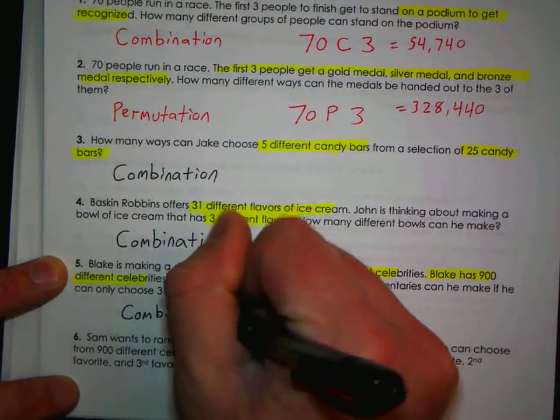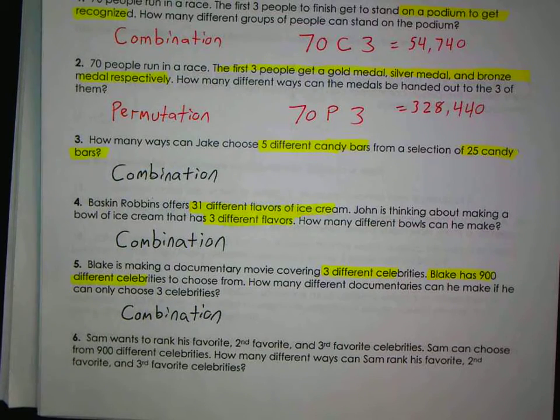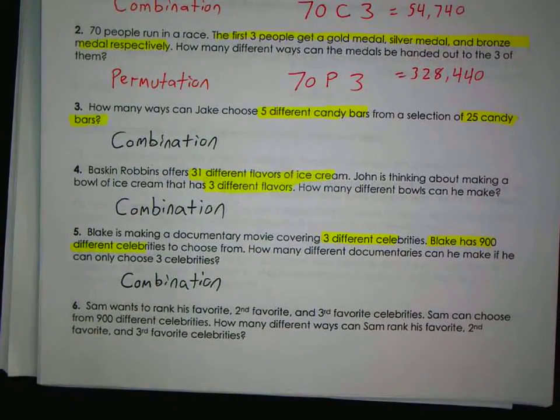Notice I said more likely to be, because all you got to do is change a couple words, and now the problem changes to a permutation. Maybe the first person who gets chosen gets a bigger contract, right? And we don't know that. So all you got to do is add in a little bit, and it changes the whole problem. So based off what they said, combination.